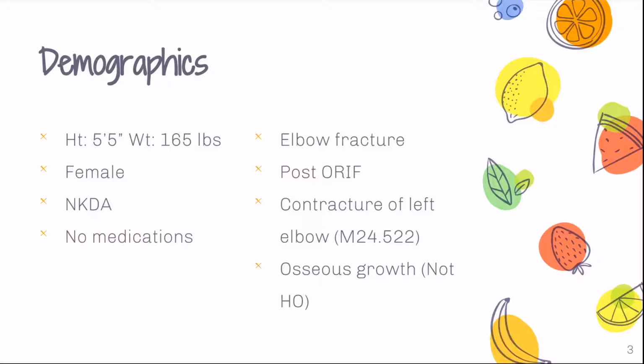She suffered a fracture of her elbow while doing something on her balcony. She tripped and fell and fractured her elbow. She ended up needing open reduction and internal fixation of the joints in her elbow, and ended up with a contracture of her left elbow with ICD-10 code M24.522. She did have an osseous growth, according to my clinician, but it was not heterotopic ossification. It was just something else.